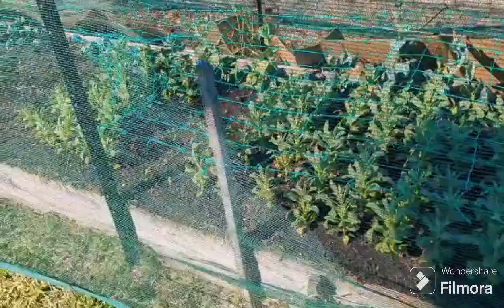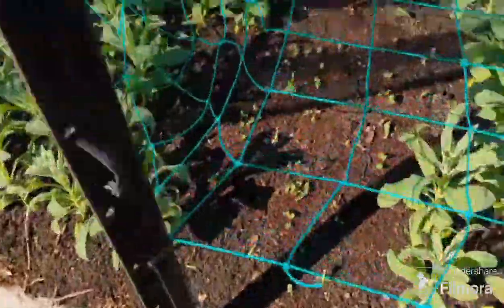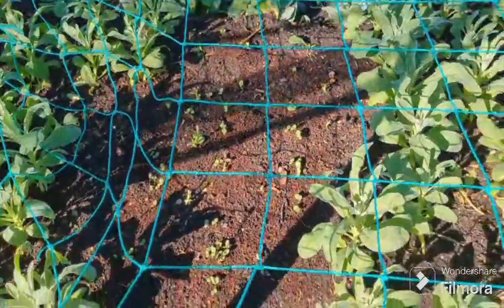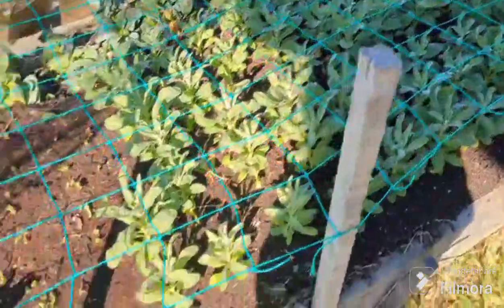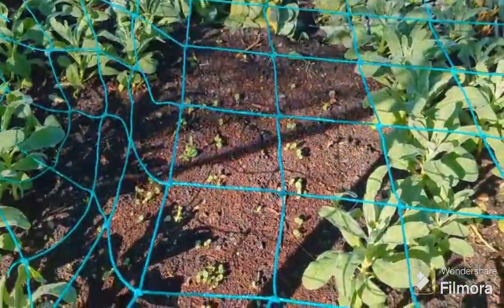In here I've just got stock. There's apricot and then deep pink. They were plugs I bought, and you can see, let me lift this up, the little plants there. There are a few gaps you'll see along here. The rabbits got in when they were little.